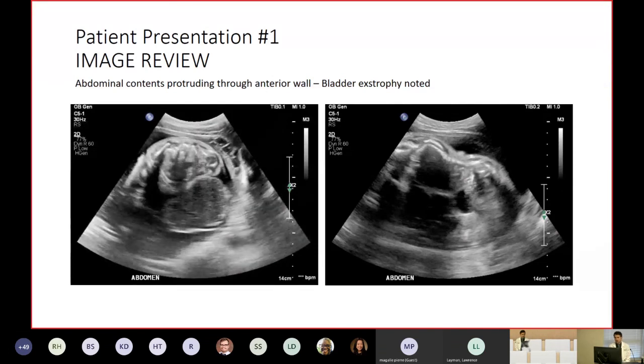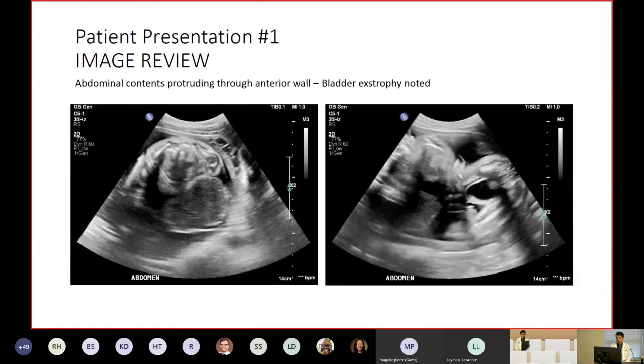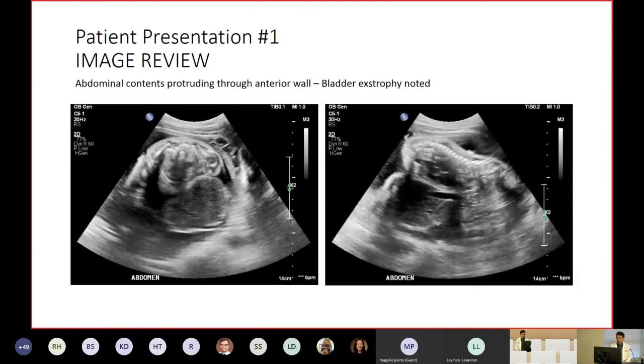And then on the right, we can note this bladder exstrophy, and again, we visualize the liver outside of the abdomen.